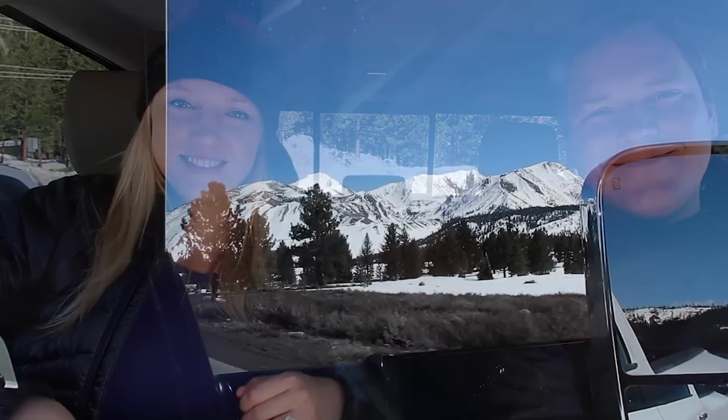Anyway, I am starting to sweat because the car is really warming up, and we wanted to show you Convict Lake. Don't worry, it's not as ominous as it sounds. Let's go.